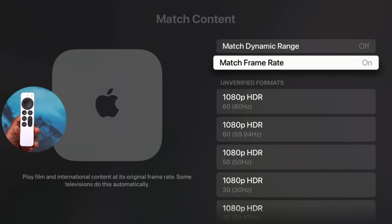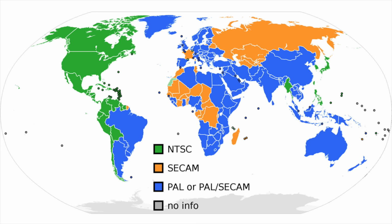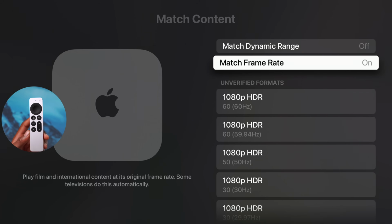If you're in a region, for example the NTSC region, where the default frame rate for most TV shows is 30 FPS, and those regions are like US, Japan, Canada, then the Apple TV will stream the content at the frame rate and resolution of the content. Otherwise, if this is off, the Apple TV will convert it to the default settings.